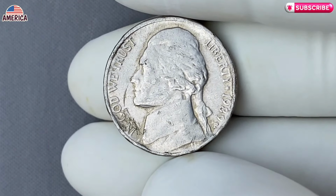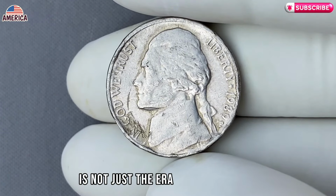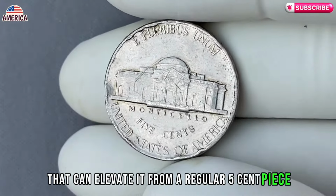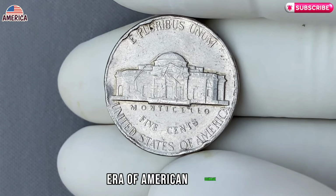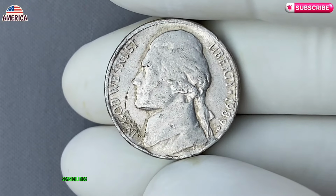Mint. But what makes this coin stand out from its predecessors is not just the era it was minted in, but the unique details and the state of preservation that can elevate it from a regular 5-cent piece to a coveted collectible. The 1989 nickel was struck at the height of the modern era of American coinage, during a time when coins were designed with both tradition and modern sensibilities in mind.